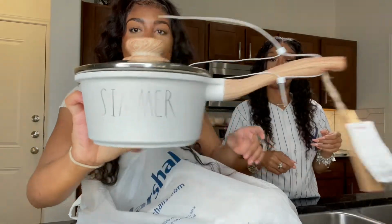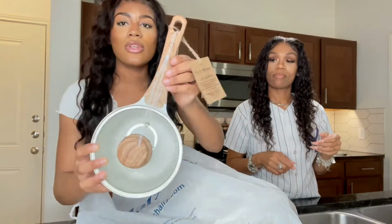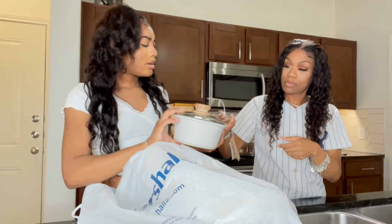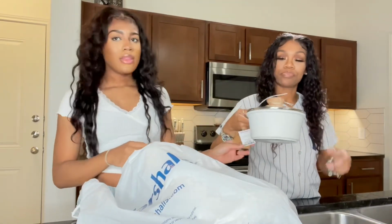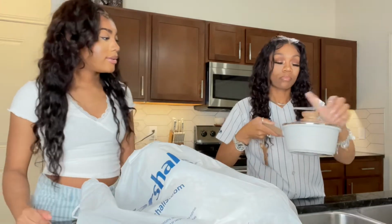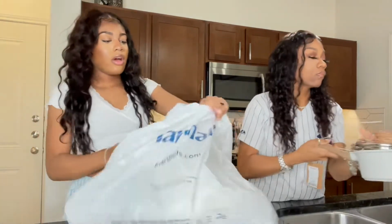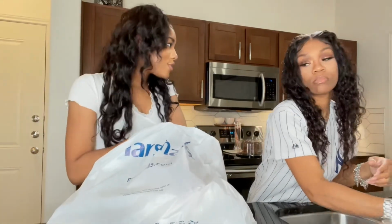So nice. Look at the wood. Oh, feel the wood. Wow, nice quality. That's cute. And this one was just $16.99. And we also got, should we show them the rug?